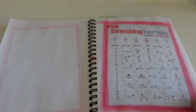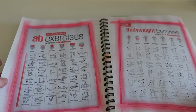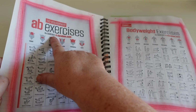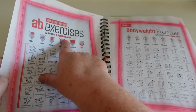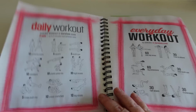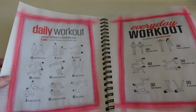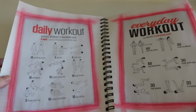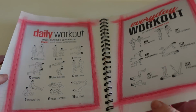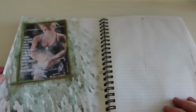Now the next couple of pages are just some stretching routines and exercise routines I found on the internet. This is from a website called Dareby.com. They've got heaps of different workout routines and different things on their website. So yeah, if you're looking for some easy non-gym workout routines, definitely check out their website. So I've just printed off a couple of different ones that I found interesting.